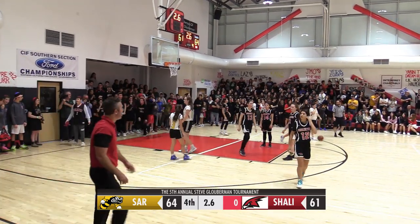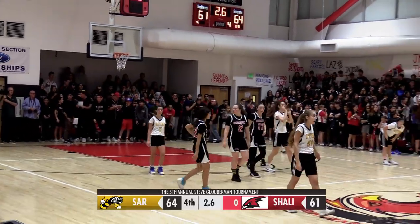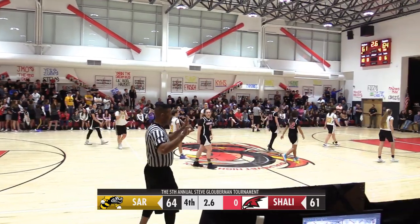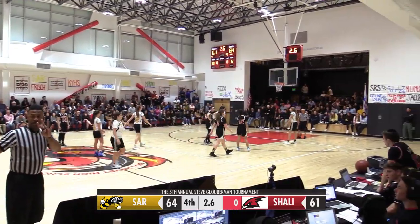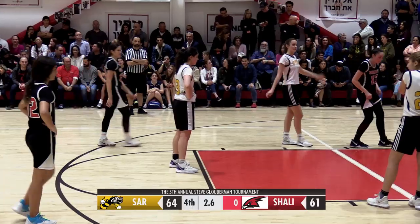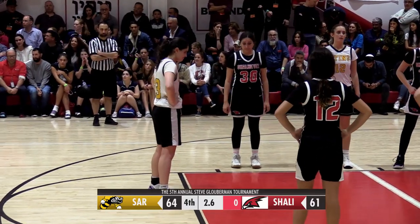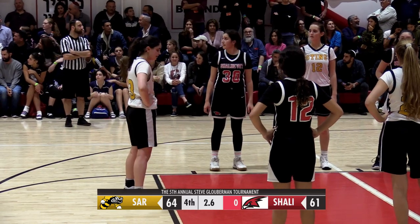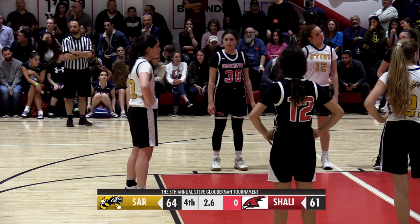That's Lucy Hecht with 2.6 left in this overtime. And she is going to go to the line again to shoot two free throws. You know, really deflating for the Shalhevet crowd right now. They had the ball, had the chance for a three, and turned it over to the SAR Sting. This is the best shooter that they've got, and they're sending her to the free throw line to try and ice the game for the SAR Sting.